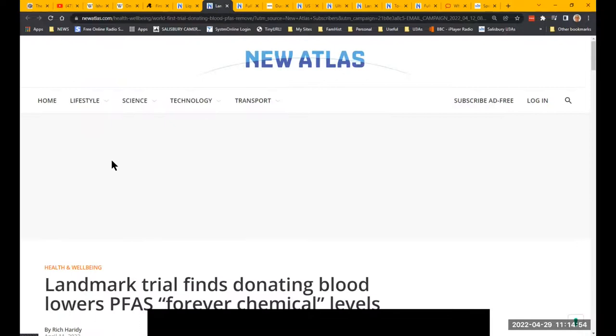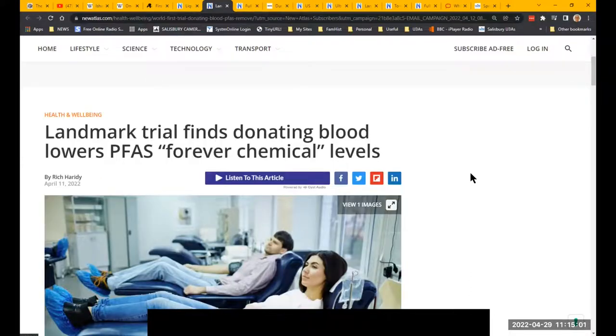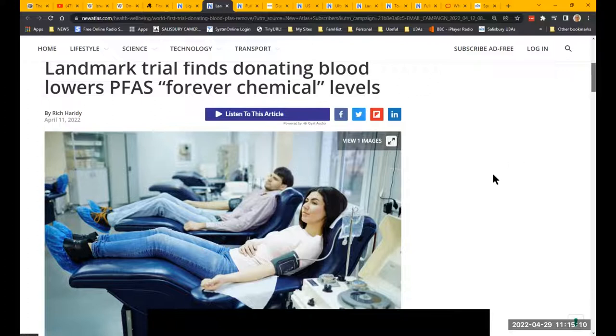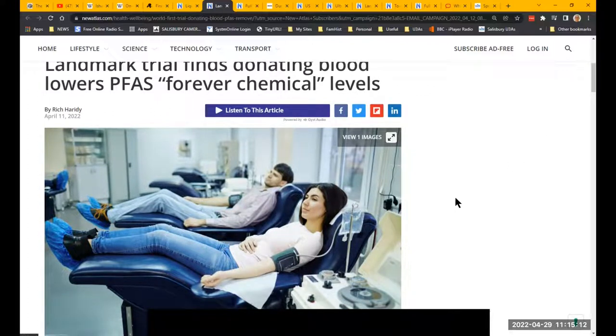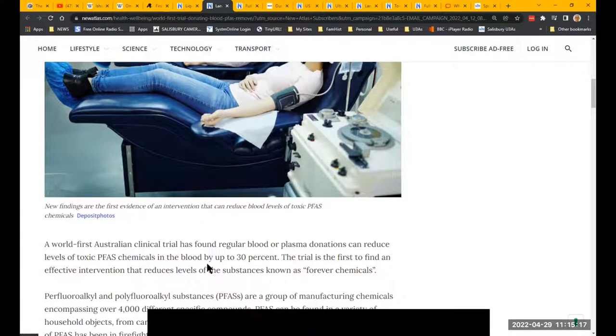And this I will. And this is another new Atlas one. This laser mark finds donating blood lowers PFAS forever. Whatever PFAS are. Anybody? Nobody know what a PFAS is? No. Right, okay, well, good. At least it's not just me. Oh, here we are. That's what they are. Perfluoroalkyl substances. I'm not surprised you didn't know.